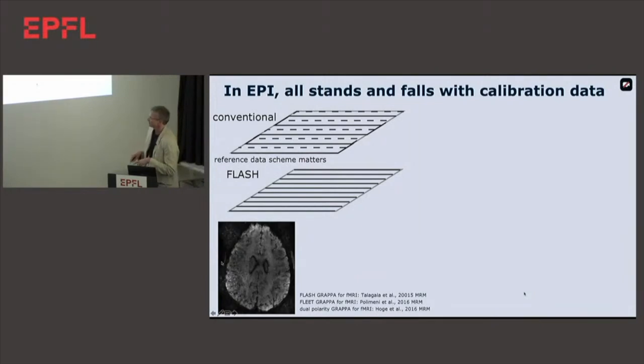Getting back to more simple things, if you're on a Siemens scanner, things are kind of black boxy. We always have the ambition that whatever we develop goes into the product reconstruction to make it accessible for the users, but you don't really know what's happening in the reconstruction side. We try to control it from the sequence side.